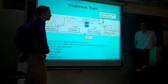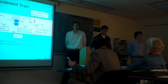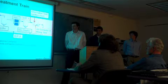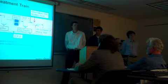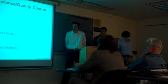As Eli said earlier, this is the part of the treatment train we'll be looking at. Right now, we've preliminarily picked the chlorine tank as an addition point because there's already a tank there and already a line in, so it would be an easy place to add chemicals. Also, depending on the method selected, we could add a UV contactor, mixing tank, or anything after that before it gets pumped to the cooling towers.